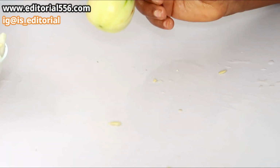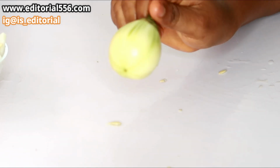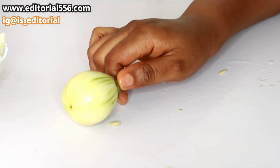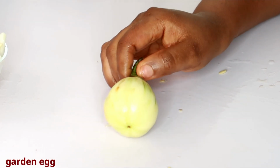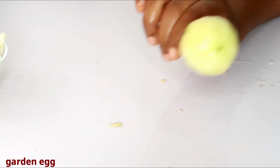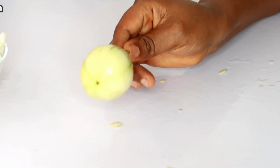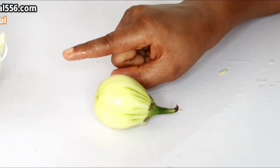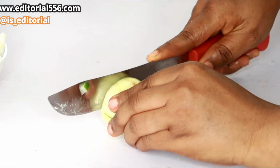You guys, for you to look very, very young and healthy, for you to look so beautiful without nobody knowing how old you really are, go get this. This is garden egg. Just go get garden egg in an African store. That is actually what is going to activate this drink, so that as you're drinking it, it's actually working really well.